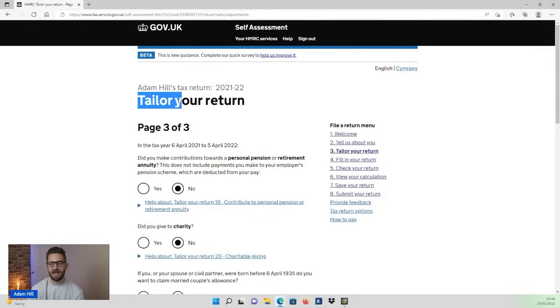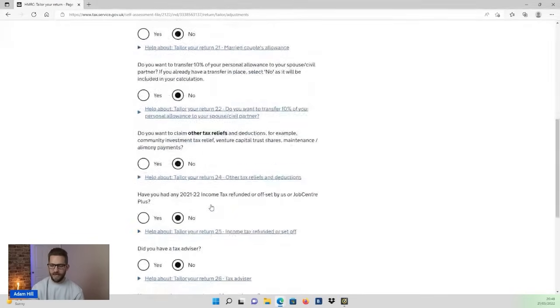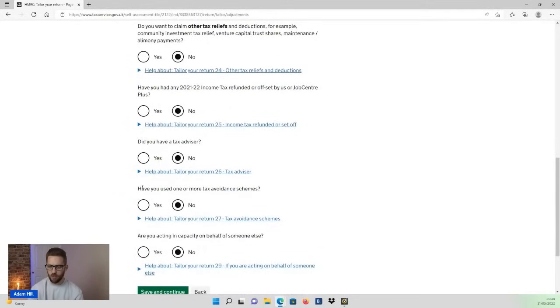The second trigger, again under the Tailor Your Return section on page 3, is at the bottom of the page. You'll find a question here that says, have you used one or more tax avoidance schemes? Now, tax avoidance schemes are quite funny because as per the law, you actually have to inform HMRC if you are using a tax avoidance scheme, and 9 times out of 10, they actually end up recovering the money from you at a later date in court. So often they don't actually prove to be that effective.